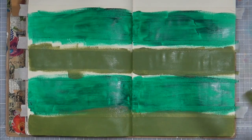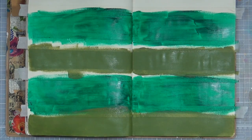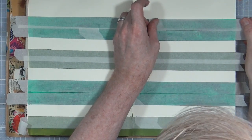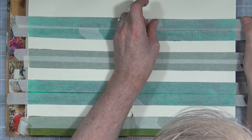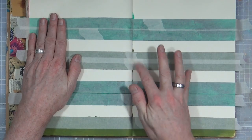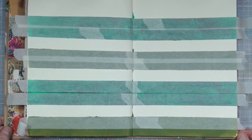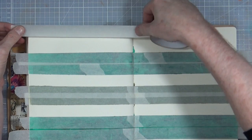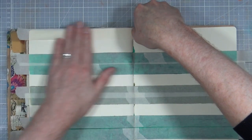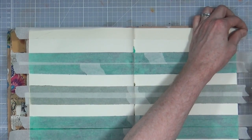Okay, I'm not going to do that top row. I'm going to leave that a different colour. So let's get these two stripes dry. Okay, so that's the last bit of masking tape for there. So just towards the top up there, I think I'm going to add one more strip, just in line with the top of the paper. That'll do.